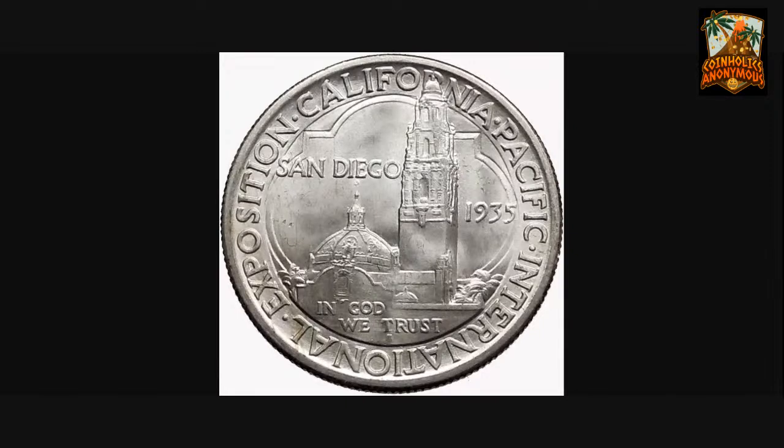And with that being said, do any of you guys have any questions about any of the coins?